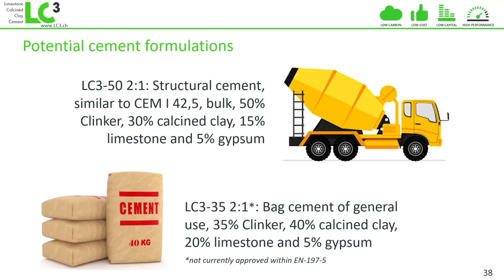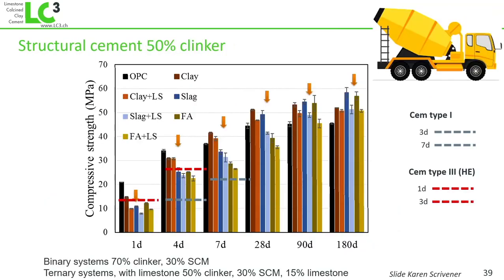And we also see an LC3 with 35% clinker content for general use applications. So in both cases in the region, we will be able to significantly drop the clinker content and therefore increase the carbon savings in the system. For the first system, there's no other pozzolanic material that compares.